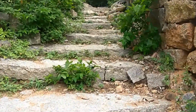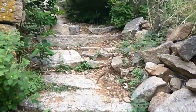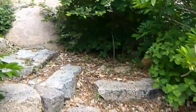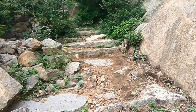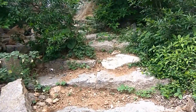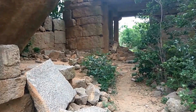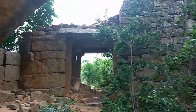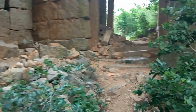And here we can see the continuation of the steps. So let's climb. This place really looks very lonely, and I'm going alone right now. I have to be careful because anything can happen and there is no one to help me, so I should be really cautious while going.